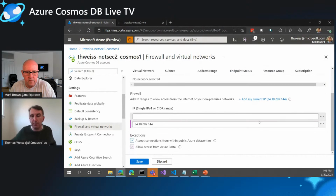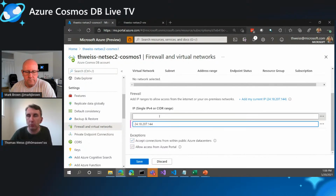So this is probably the most basic way to add some access control down to the physical level. Obviously, what comes with that is that you need to know the actual IP addresses that you want to add to that allow list, and you probably need to maintain a list of the clients that you want to be able to connect to your Cosmos DB account. Another way to do that is to leverage virtual networks. By leveraging virtual networks, you don't really have to care about the IP address of your client.